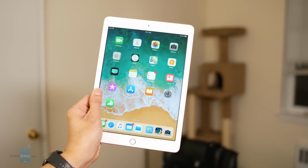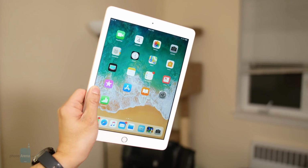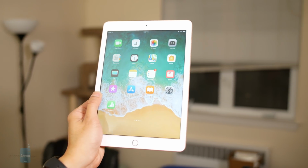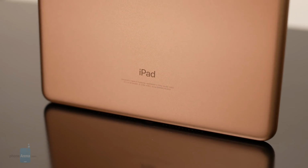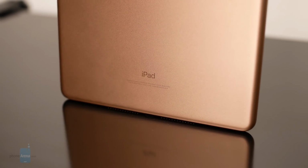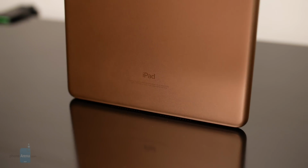Yes, you'll need to fork over an additional $100 for the Apple Pencil, but even without that, the new iPad is uncontested in its price range. We can't stress enough about the new iPad's valuable package, and despite its minuscule upgrade, it's still by far the best bang for the buck you'll spend on a tablet.